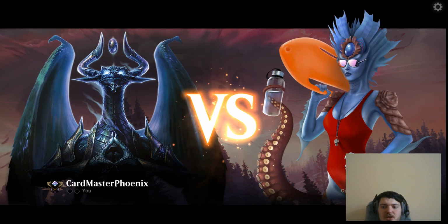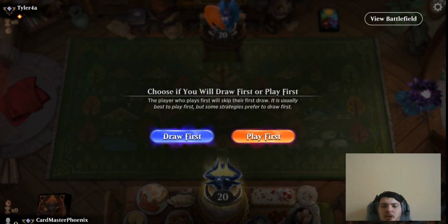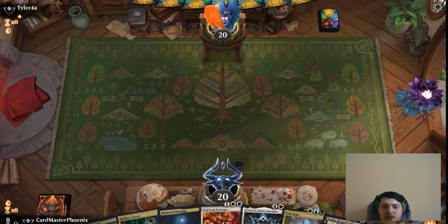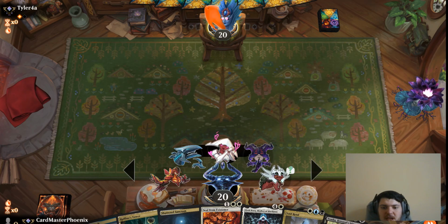I'm not quite sure this is one of those times where we want to go balls to the wall with board wipes. We'll play first again. This is absolutely perfect. Say hello to our opponent. Best of luck in game two. Not that you needed it in game one.